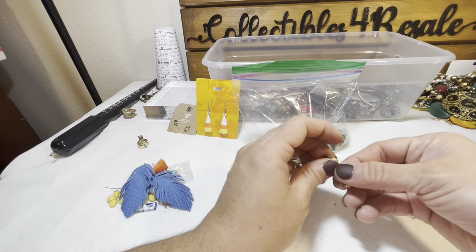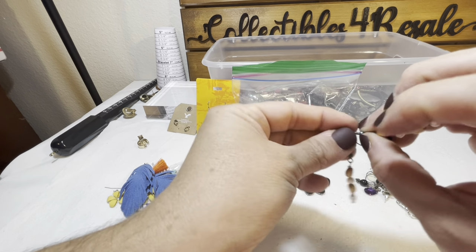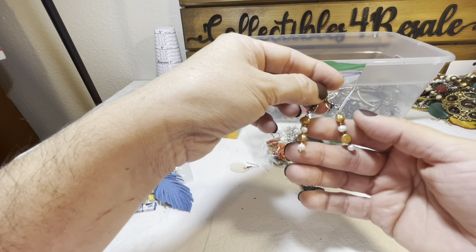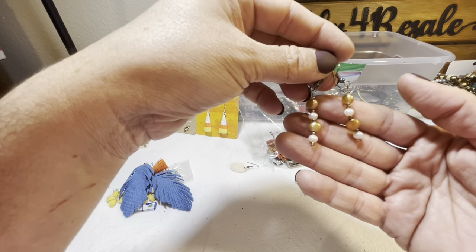Let's see, these dangle, multicolor, like gemstone kind of looking. Got a little iridescent spacer there. And it's like a faux pearl on this orange little stone. Plastic, whatever it is. So there's that pair.